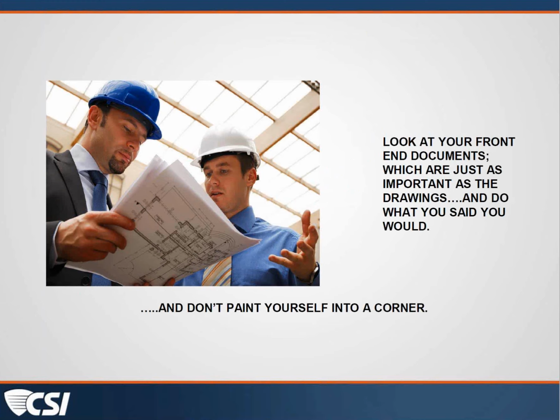If you have in your front-end documents, in your supplementary conditions or your general conditions, that you will move a pay application through your office in 15 days, and you set dates in that document that say when you will receive a pay application from a contractor, when you will review it, when you will execute that and forward it to the client, and when in the end that contractor will be paid, then those dates should be real and should be achievable and should be accurate. Do what you said. Or don't write it that way.